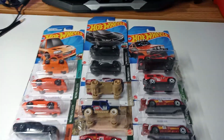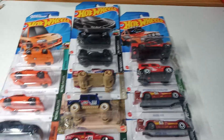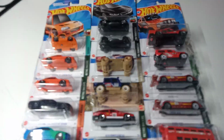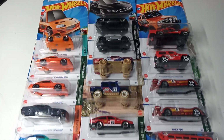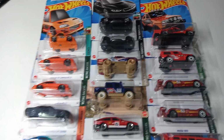I just got home from work and decided to pop into Big W. The last time I was there, about 5 days ago, there was a huge crate full of maybe 1,000 cars, something pretty wild. A lot of cars in there.